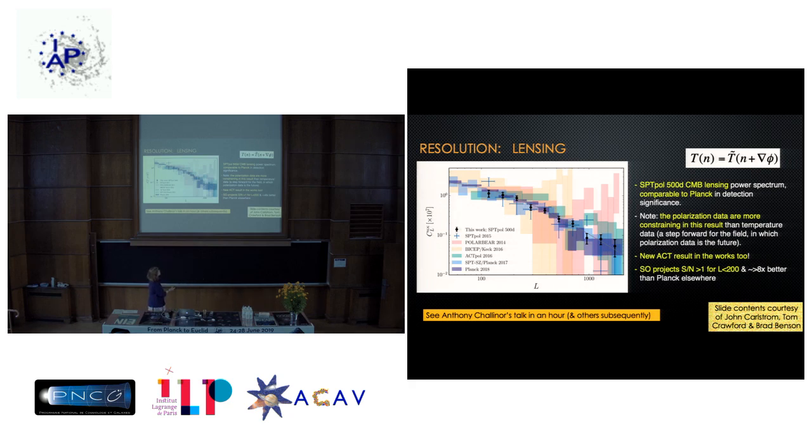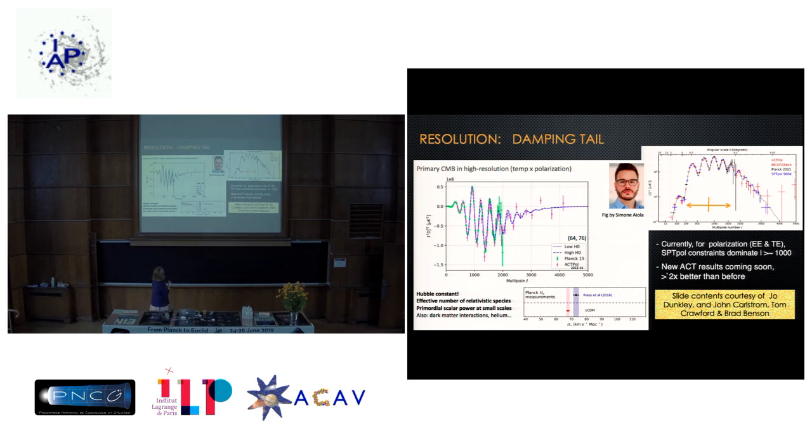And then SO has projections for doing very, very well on the lensing as well, with a signal to noise of greater than 1 on every single mode, L less than 200. I think you already saw a better plot of this today from Luca, but there's a lot to be seen by looking in high resolution at the primary CMB to try to disentangle a number of effects that could be creeping into that damping tail. And this is showing that as of recently, the SPTpol constraints are dominating at L greater than approximately 1,000. We've been bouncing back and forth between ACT and SPT, and we're going to bounce back in there pretty soon with ACT, because we're about to have a data release coming really soon.